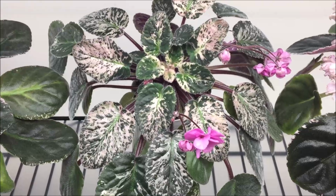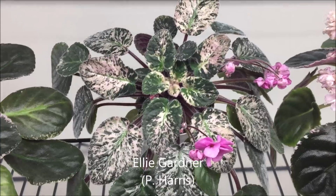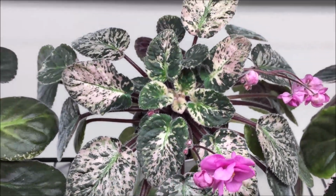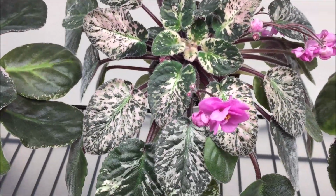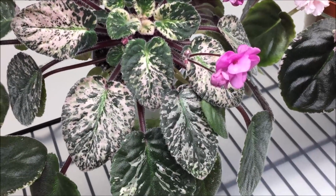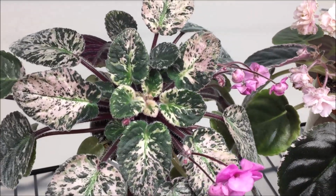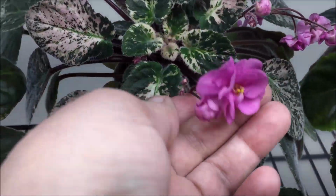Next to it is a variegated standard trailer by Harris called Ellie Gardner. I got it as a gift from Fancy Bloomers, and I'm very excited to have this variety in my collection because it's not an often seen variety, and I didn't realize how beautiful the variegation was on this particular hybrid. And it only showed prominently now in the winter growing temperatures. Beautiful bright pink blooms as well.